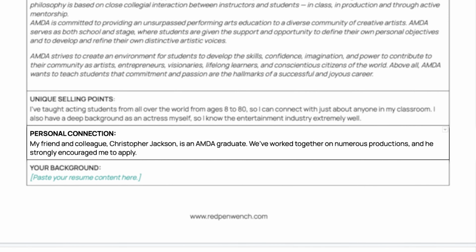Next, we're going to add any kind of personal connection that you have to the company. Maybe you have a friend that currently works there that would be willing to refer you. It's great to mention them here, or a particular project or innovation of theirs that really spoke to you. These are things that you can mention here, and that will strengthen your cover letter. It'll make it stand out. For Stella, I will say that her friend and colleague was an AMDA graduate. If you can't think of a personal connection or this section just really doesn't apply to you, that's okay. You can delete it and your cover letter will still turn out strong.